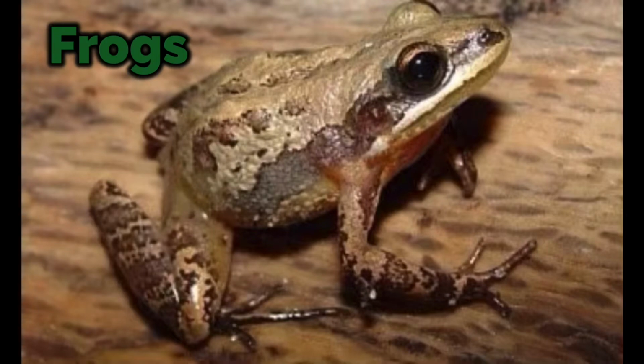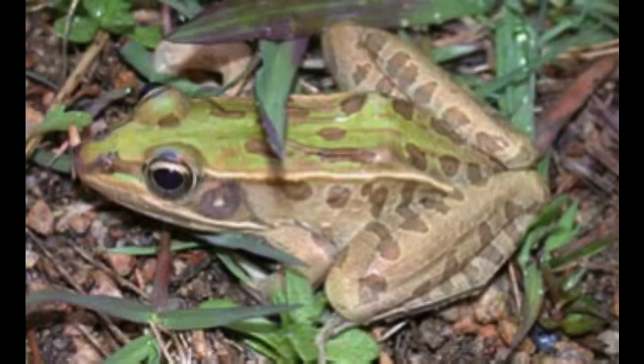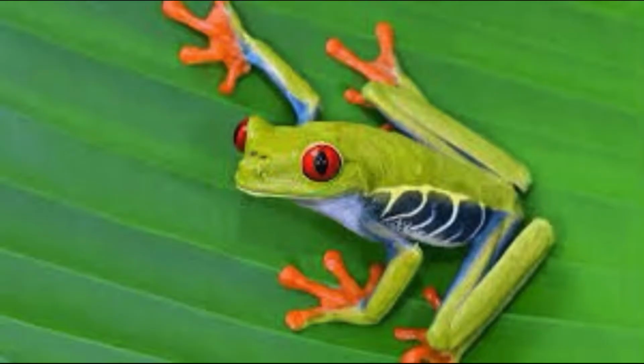Frogs generally have a short body, webbed fingers and toes, bulging eyes, and no tail. Frogs are good jumpers with long, powerful legs. Toads are a terrestrial type of frog. Other types of frogs include aquatic frogs and arboreal tree-climbing frogs.